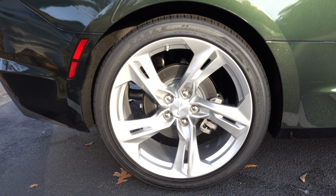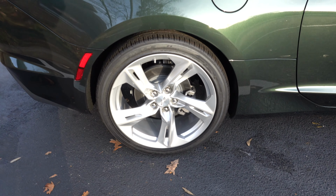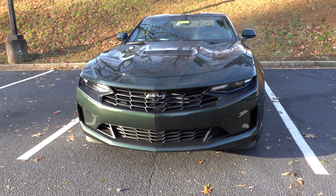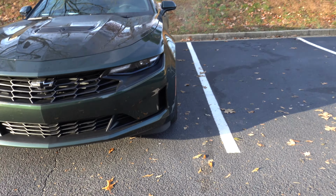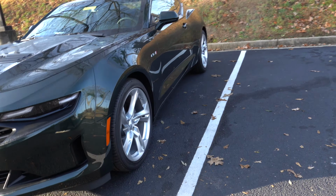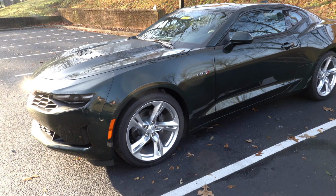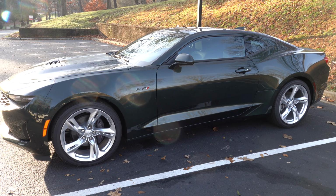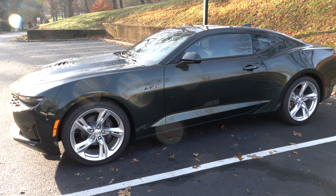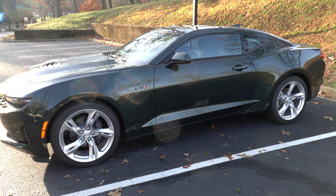The wheels and tires on this particular car are 20-inch 245s, so they are narrower and ready for upgrade. The wheelbase on this car is 110.7 inches, and it is 188.3 inches long, 53.1 inches high, and 74.7 inches wide, not including the mirrors. The curb weight on the Camaros is anywhere from 3,619 to 3,762 pounds, depending on how it is optioned out.